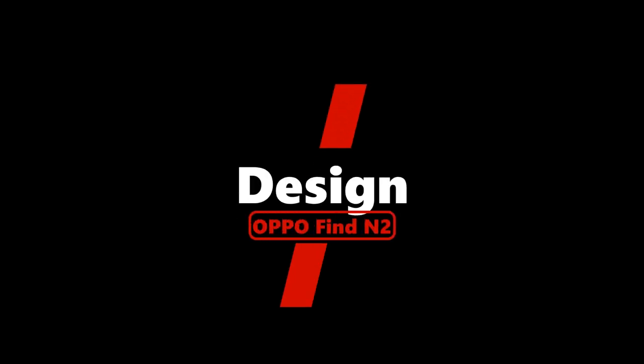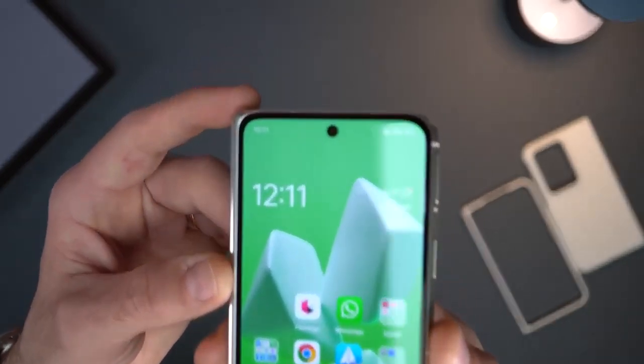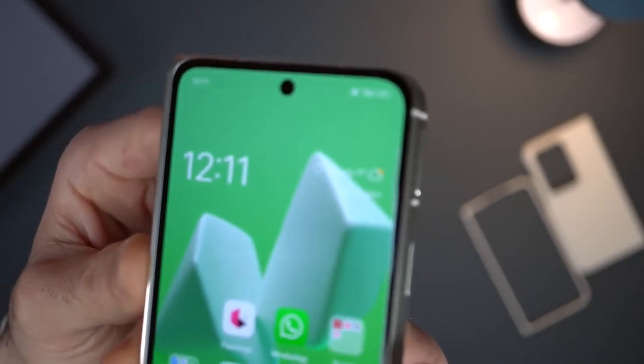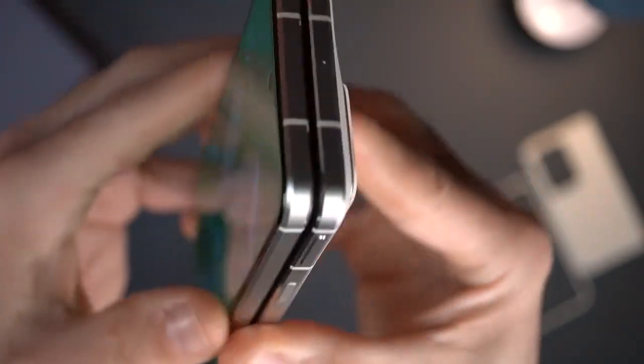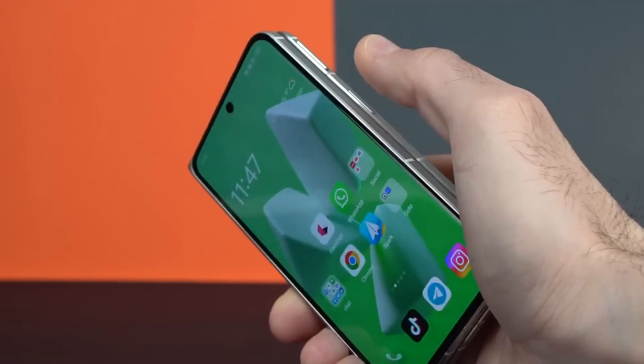The OPPO Find N2 closely resembles its predecessor, but it simply feels like a higher quality product. It is constructed from metal, carbon fiber, and glass. It is available with a glass back or a vegan leather back. It has flatter sides than its predecessor, which is a good thing. The phone has chamfered edges and is extremely comfortable to hold and use. Without a doubt, it is the most comfortable vertically folding smartphone I've ever used.